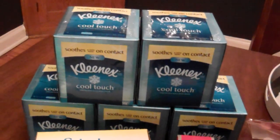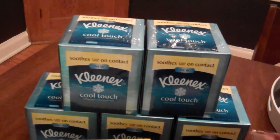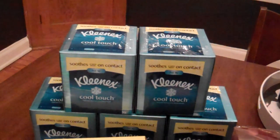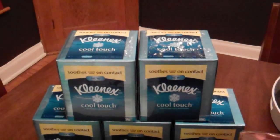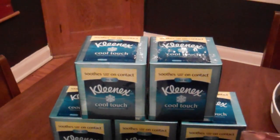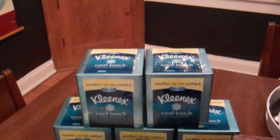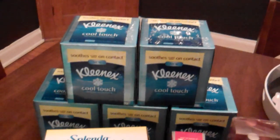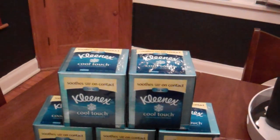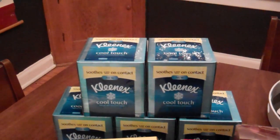These are on sale for $1.49, and we had 50 cents off coupons on each one of these in the January 1st paper. These are amazing. I am a huge fan. Now, I gave a box to my dad, and he wasn't really feeling the Cool Touch Kleenexes. But when I was sick, like a month ago, and I kind of feel like I'm getting sick again, my nose was Niagara Falls 2.0, and these Kleenexes were amazing.